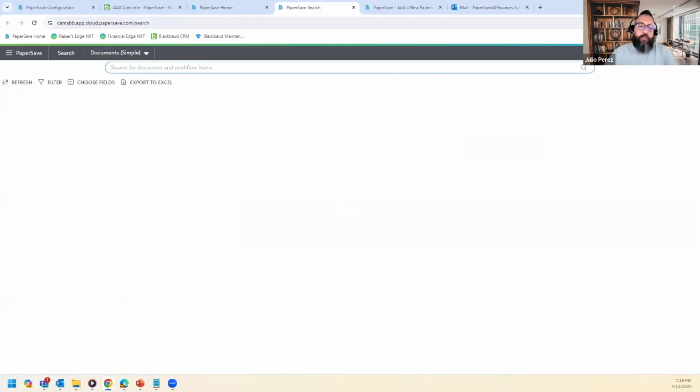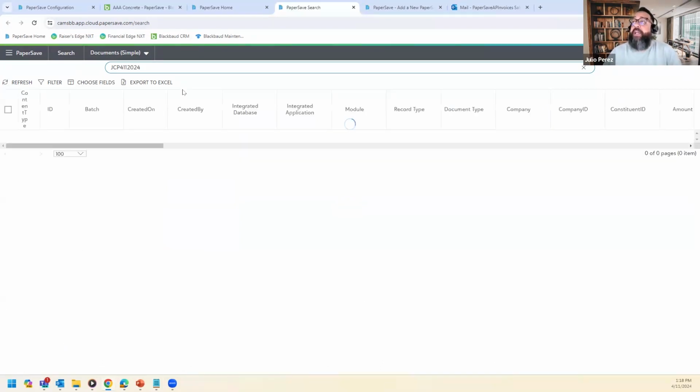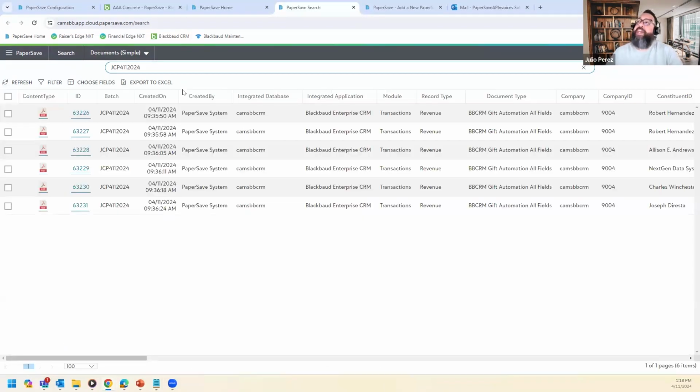So again, search works in multiple ways. Simple search we'll see first, which basically, again, if you have a constituent name, dollar amount, or even a batch, right, which could also be used for reporting, provide this to higher learning if needed. But ultimately, you can search in PaperSave for that value. Again, we're looking everywhere in the PaperSave database for that information. Now you have all of that information, all of that document related to a batch that was processed, okay?